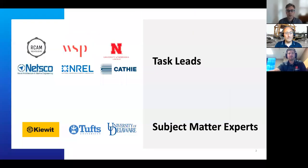Here's a list of the project team members. The team is led by RCAM Technologies. We're a growing startup with offices in LA, Colorado, and Scotland. We're dedicated to developing renewable energy solutions for wind, wave, and energy storage technologies. We're fortunate to have the support of 8 additional team members, including WSP USA, University of Nebraska-Lincoln, NETSCO, who's a marine architect and engineering firm, the National Renewable Energy Labs, Kathy, who is a geotechnical engineering firm.